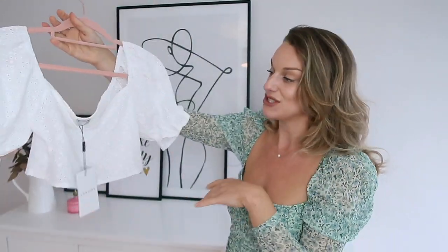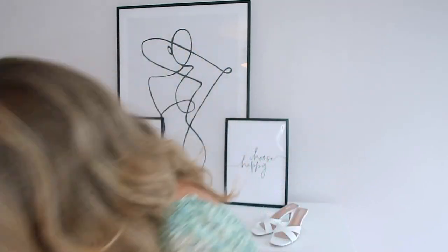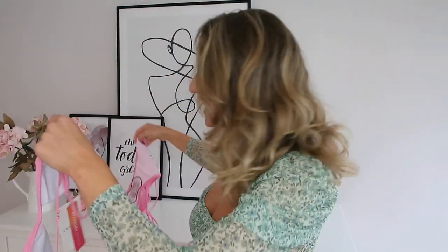I think this is just going to be super cute with a little pair of denim shorts for summer, if you've got any holidays or anything like that left. But again, if you haven't, it's going to be in style next year. It's just completely plain and classic, so it's all good. Talking about if you've got any holidays left, little pink bikini next for you.